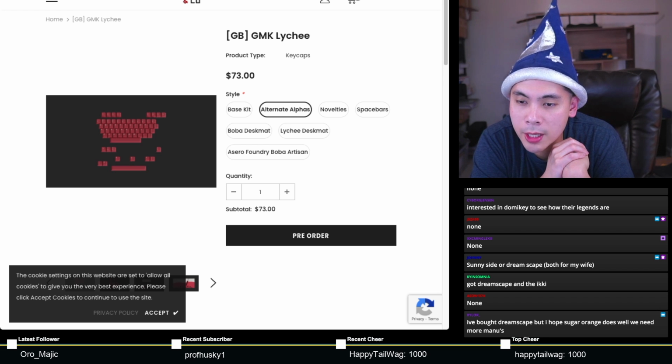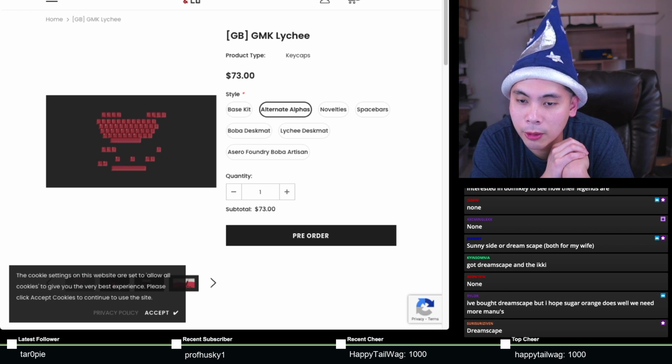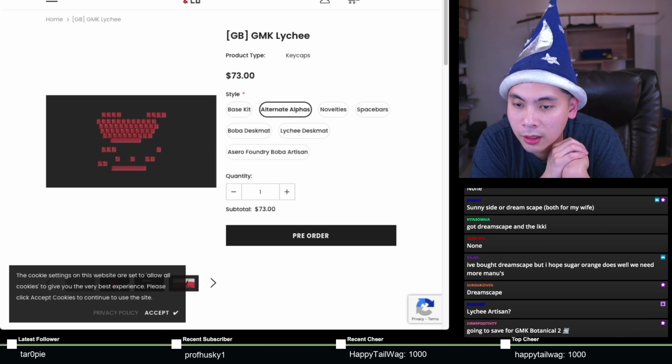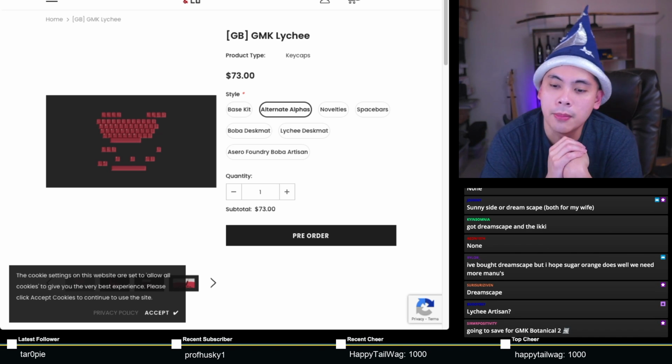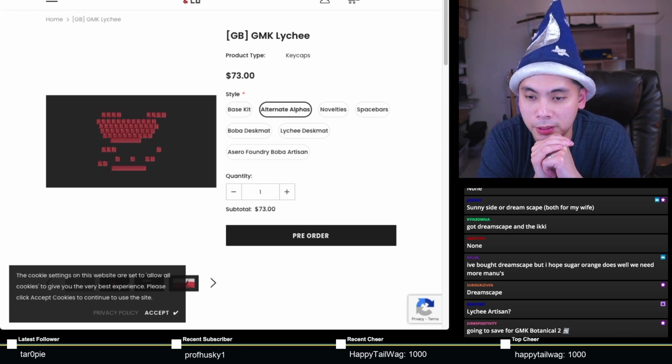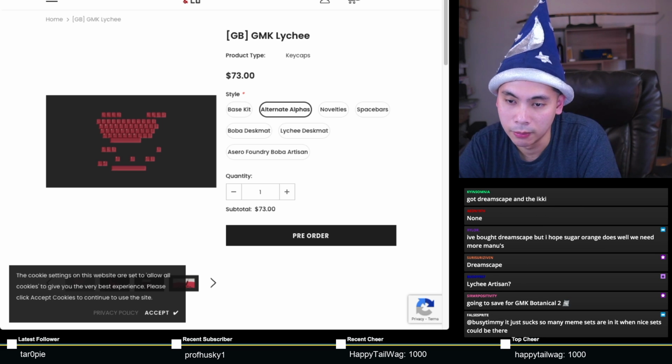Weiler says, I bought Dreamscape, but I hope Sugar Orange does well. We need more manufacturers. Dreamscape, Lychee Artisan. Yeah, going to say for GMK Botanical 2. Yeah, that's supposedly coming up in the next month or two, I guess, from what I've been hearing.